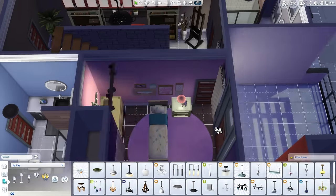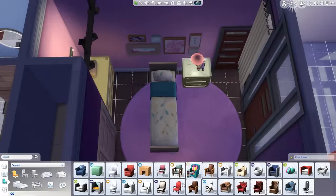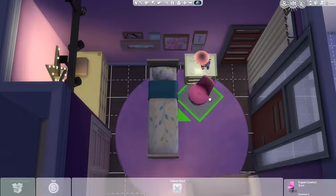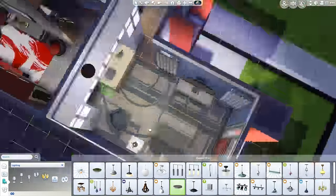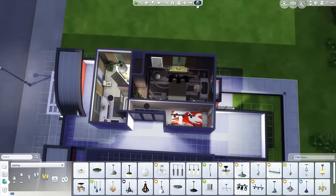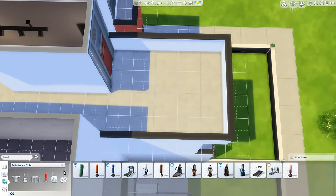So you guys can see that at night, actually, the lighting is very diverse. There's some corners where it's really dark, and there's some corners where it's really bright. And I think it gives the space a lot of dimension, which is really interesting because I feel like it makes it look like a more 3-dimensional space.